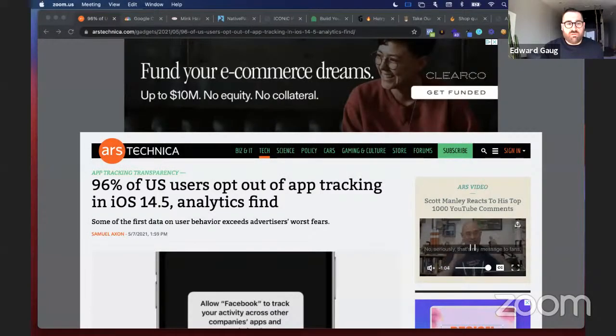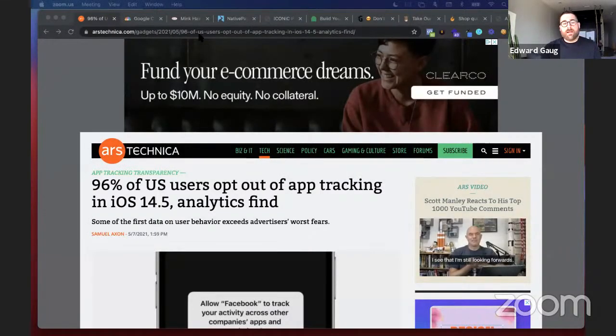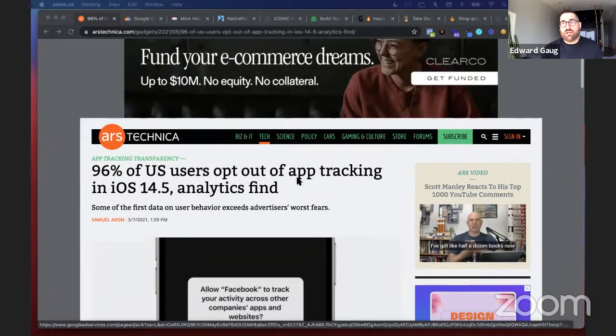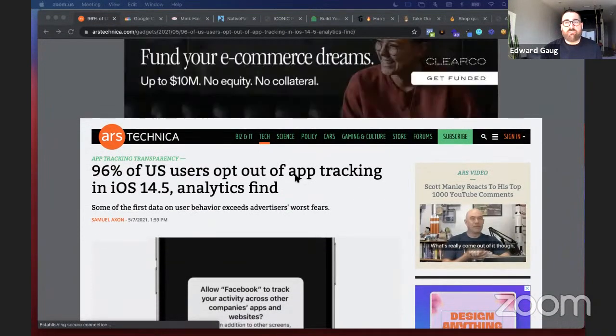So based off of initial data, 96% of people have already opted out. And this means that 96% of people who shop via iPhone or iPad or even a Mac are not going to be seeing your ads if you're using third-party data to connect with them.